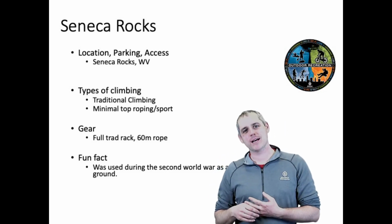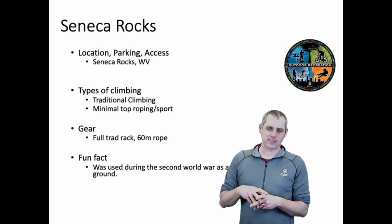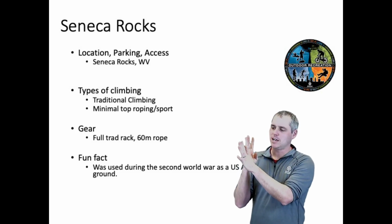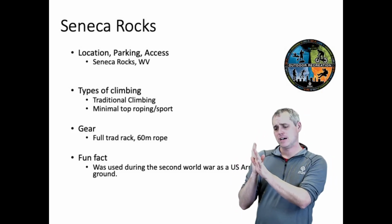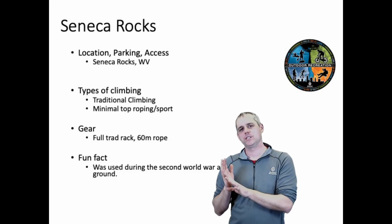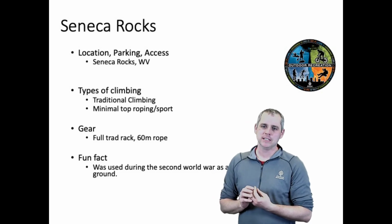So the main type of climbing there would be traditional climbing. Seneca Rocks is a 300-foot fin that sticks up out of the top of a mountain, and it's wonderful, right? So you have 2 sides to climb and an end, basically. And it is the highest spot, I believe, in West Virginia that you can't hike to, right? So you have to be able to climb to the top.